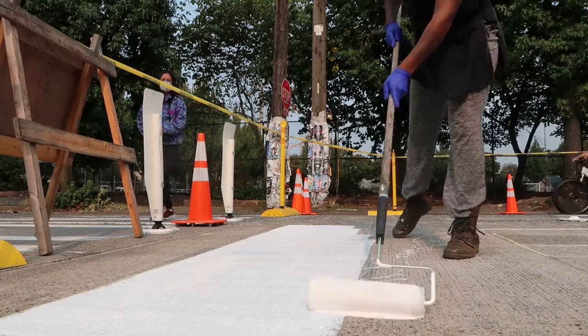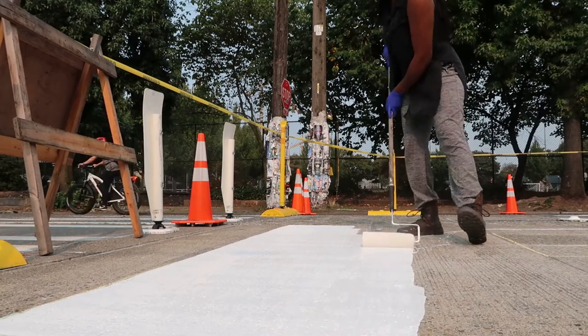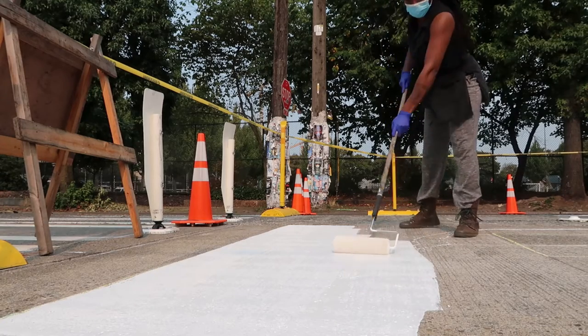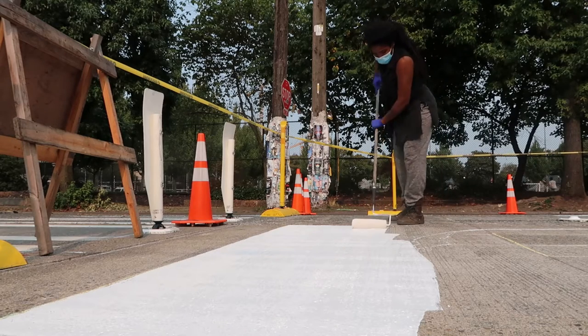It was so cathartic to put those first coats of paint down. I just thought of all the meetings, emails, and Zoom calls that brought us to this moment. I was so happy that all the hard work to make this possible did not go in vain.